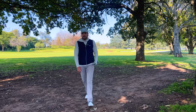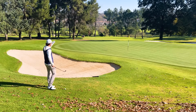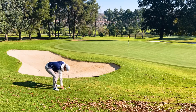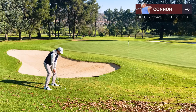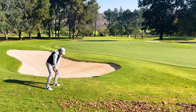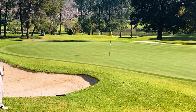We've short-sighted ourselves there over the back. All right, guys, I've just put you up there. I just thought it's an interesting angle here. Unfortunately, if I could just set myself a little bit shorter, I would have had a much easier shot in, but now I've really screwed myself over here, but just kind of go just right of the bunker, just for safety. Sit. Sit.